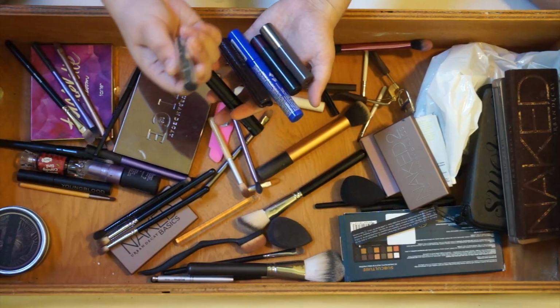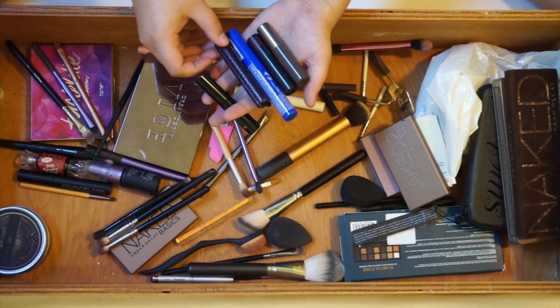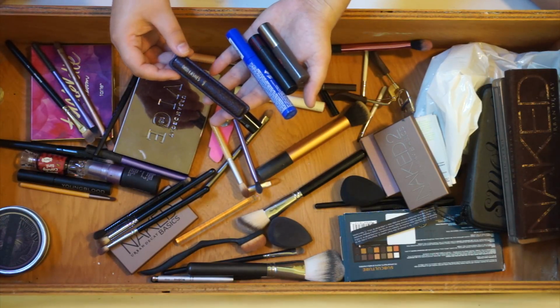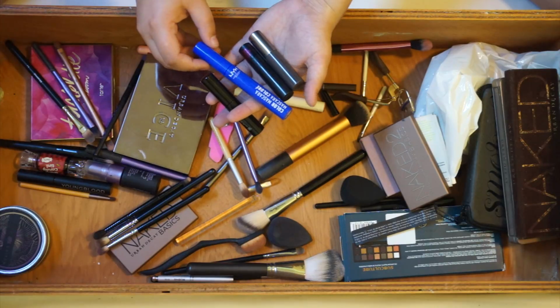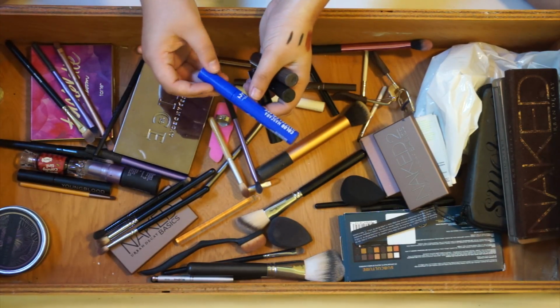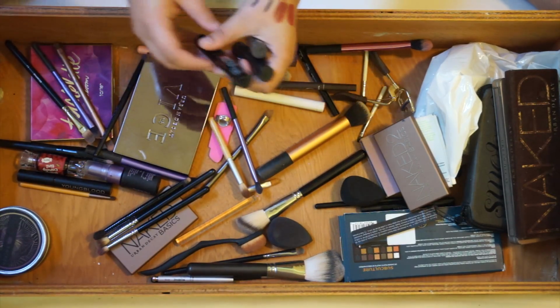Yeah, this one, completely unmemorable. The Bare Minerals Lash Domination, I don't really remember using it. I like the Tarte Lights Camera Lashes, but I prefer their waterproof formula. This NYX color mascara I had really high hopes for, because I really like cobalt blue mascaras, but this one just did not deliver what I wanted.